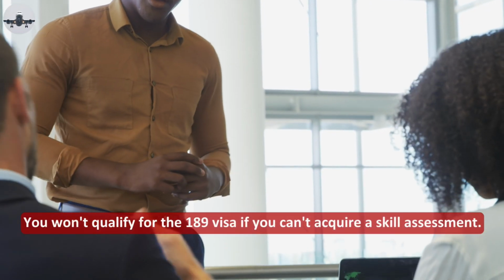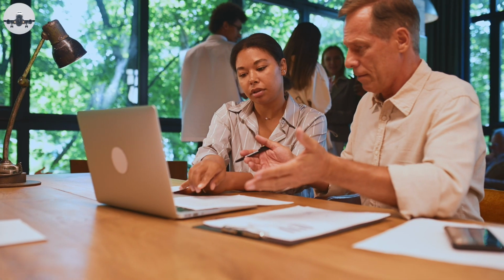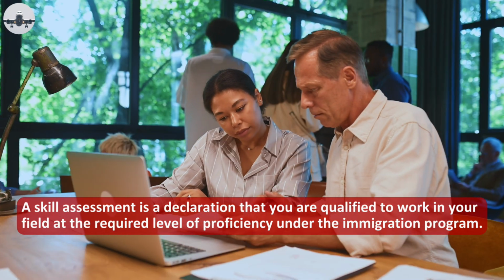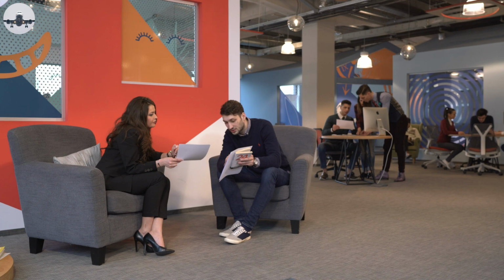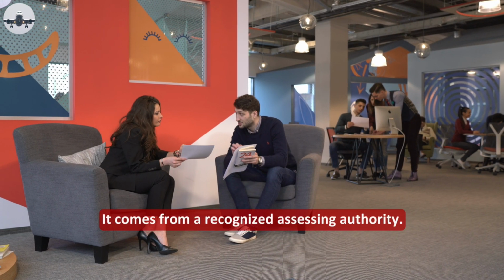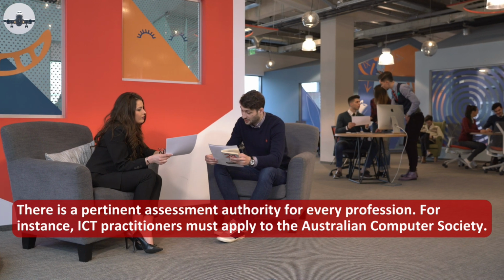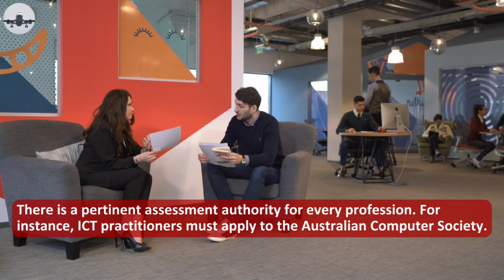You won't qualify for the 189 visa if you can't acquire a skill assessment. A skill assessment is a declaration that you are qualified to work in your field at the required level of proficiency under the immigration program. It comes from a recognized assessing authority. There is a pertinent assessment authority for every profession. For instance, ICT practitioners must apply to the Australian Computer Society.